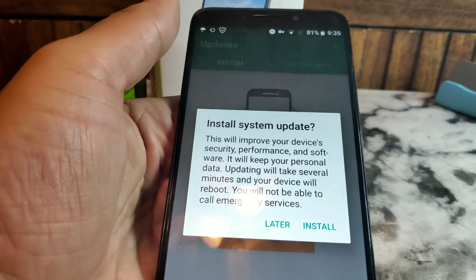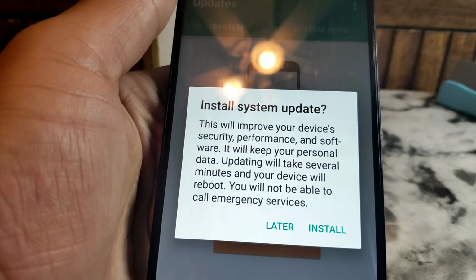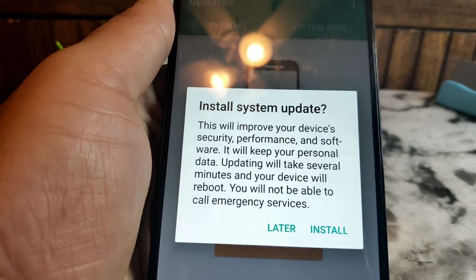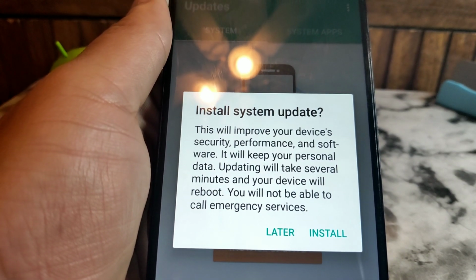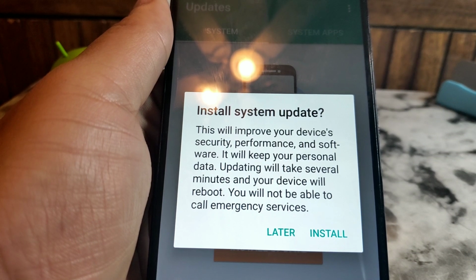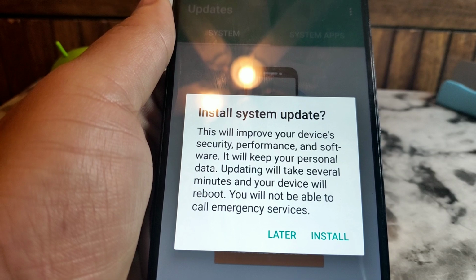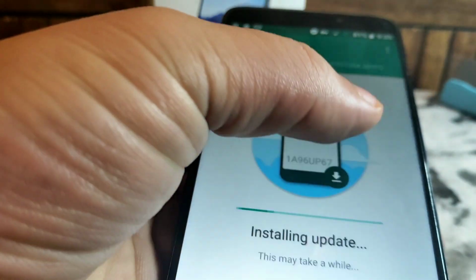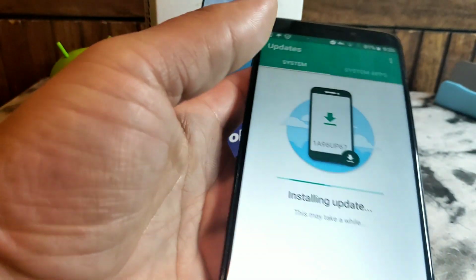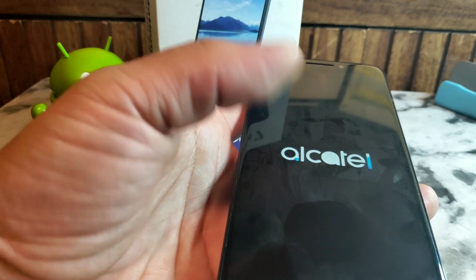It says system update. This update will improve your device's security, performance, software, and will keep your personal data. Updating will take several minutes and your device will reboot. You will not be able to call emergency services. So let's go right ahead, press install right now, and you can see the Alcatel 7 is actually restarting.